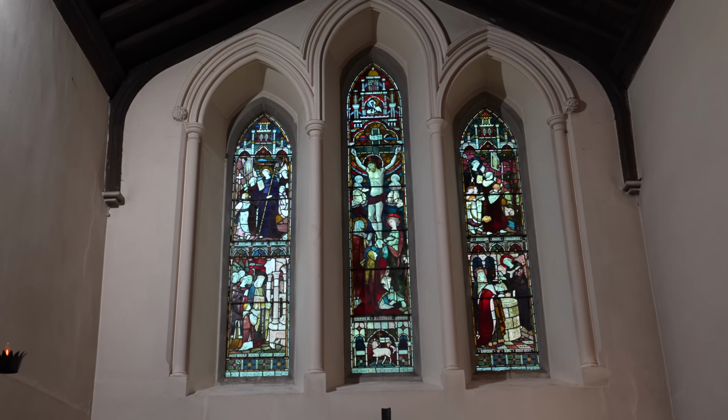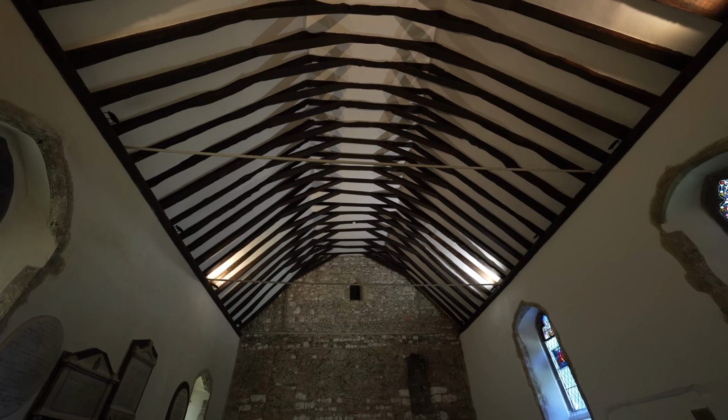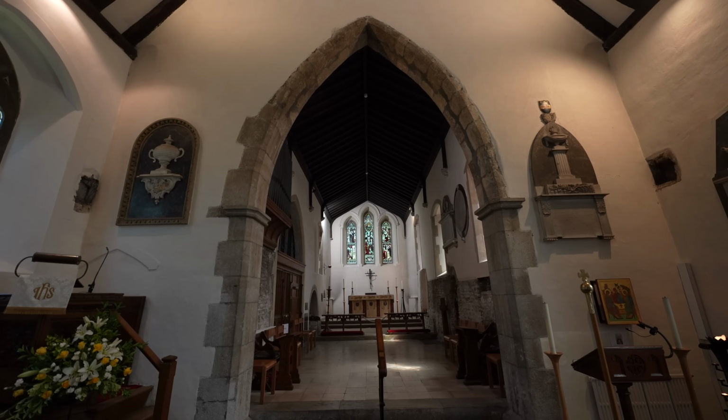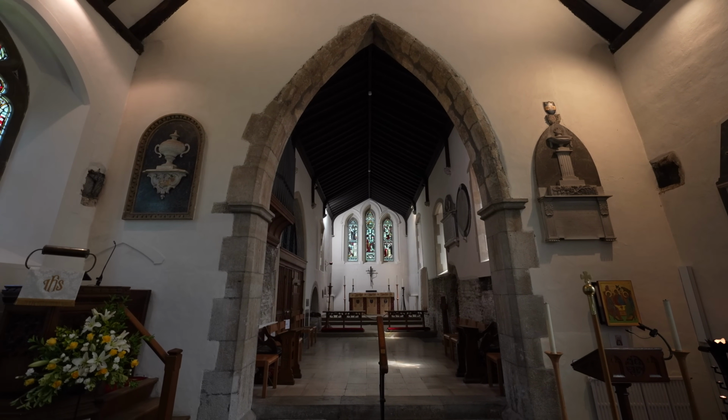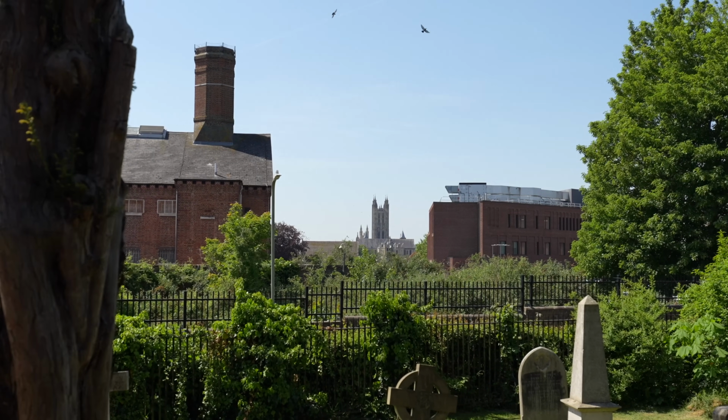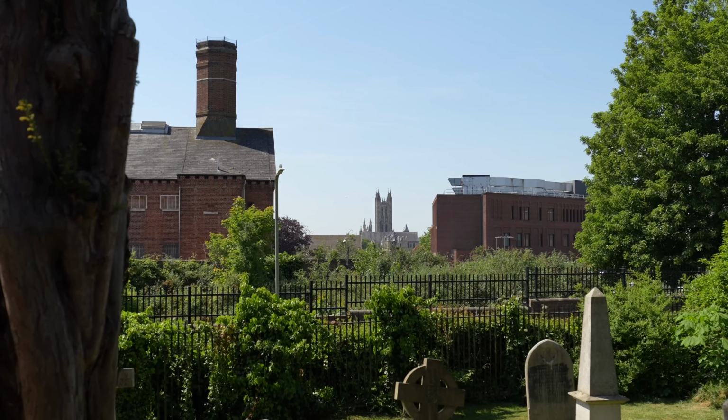There's something amazing about seeing this church standing in the shadow of the Canterbury Cathedral, and to have it be so unassuming. I found it beautiful, and I'm so glad that I rushed out here to see it before it closed. And you can even see the main cathedral right through the grounds there.